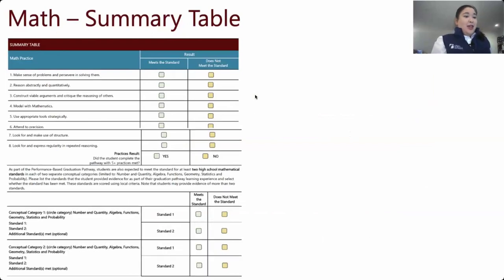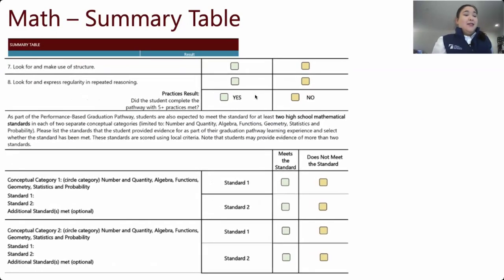For math, the student must meet the standard for at least 5 out of the 8 mathematical practices and for at least 2 high school level mathematics standards from at least 2 conceptual categories, for a total of 4. In this case, the conceptual categories are limited to number and quantity, algebra, functions, geometry, and statistics and probability. The evidence for the 2 conceptual categories must satisfy locally determined requirements for passing those high school level mathematics standards. Once this is complete, the student can pass the graduation pathway.